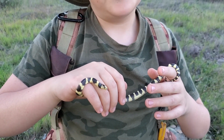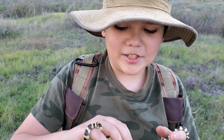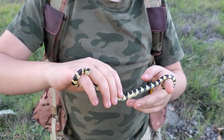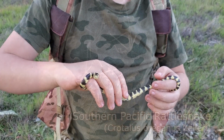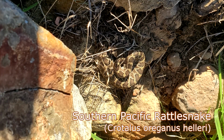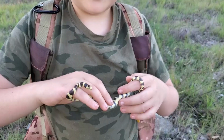Gopher snake? California king snake. Number two of the day, number three snake, but the second California king snake. And the second snake of the day was a little Southern Pacific rattlesnake. I am betting that that's going to be the last thing that we see today because it's getting cold and we're going to head back to the car. But one last look at this little baby king snake before we go.